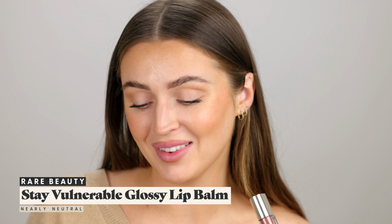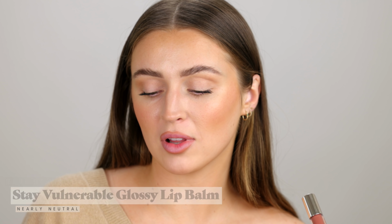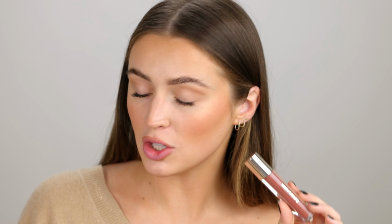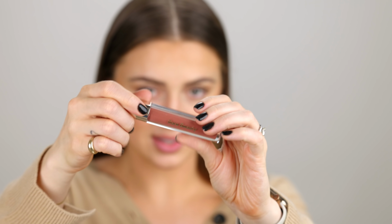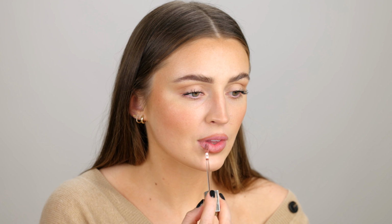It's a luxuriously hydrating lip gloss that delivers high shine color with the cushiony feel of a balm. Sounds like a dream to me. Here's the tube here. It's nice and flat, so it sits on your desk. It doesn't roll, which is lovely. Love that design thought. And I also like the doe foot applicator. It is just a perfect everyday color. It's a really nice feeling formula.